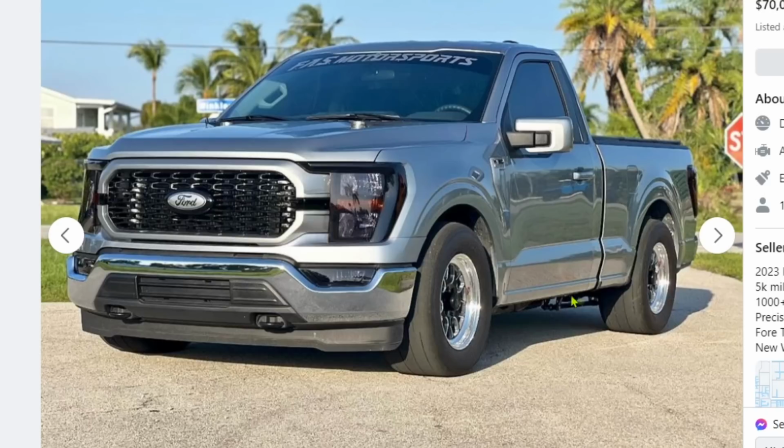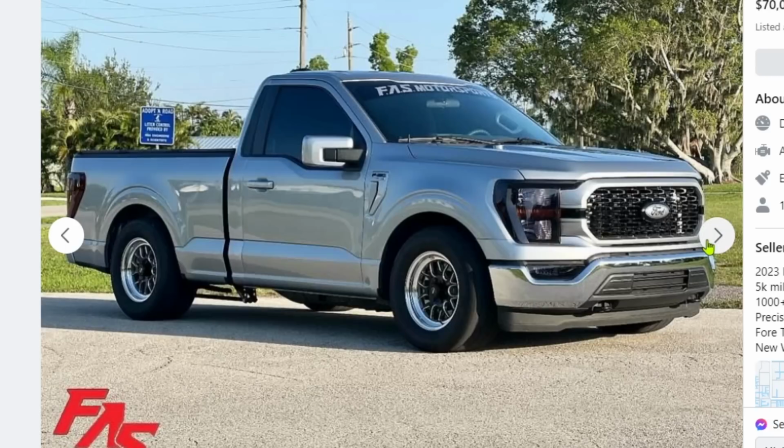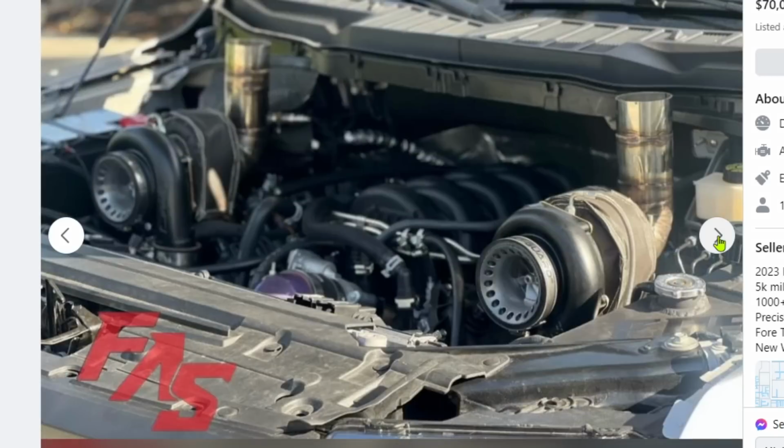He's got 3 photos. This first one, we got slicks on all 4 corners. It's got a nice aggressive stance to it. Okay, another. I mean, you better show the engine bay. If you don't show the engine bay, I'm literally going to hang myself right now. Thank God. Okay, but no filters, though. Maybe turbo guards? I think I see a turbo guard on there.